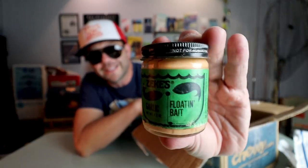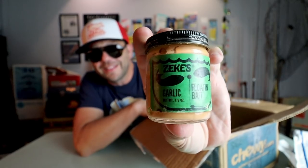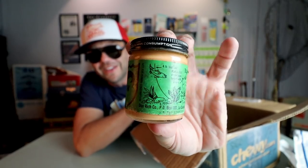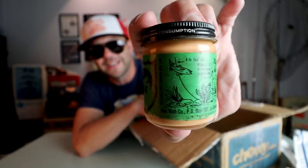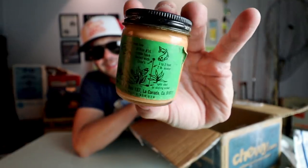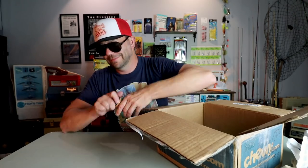Zeke's trout bait. I know they still make Zeke's today, but not with that logo. Look at that. Oh man, that is beautiful. Nice directions on the side. Oh man, I might have to add that to the old Uncle Josh display. Even though this isn't Uncle Josh, that is still pretty cool. Should I test it? Ooh, cheese. Like 1970s cheese.